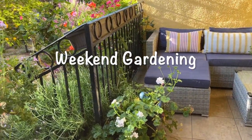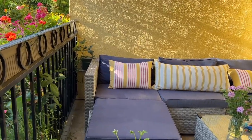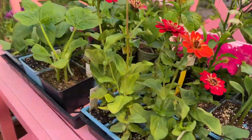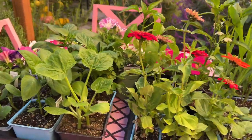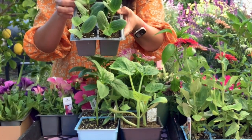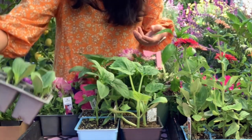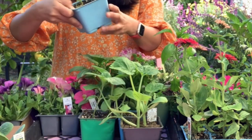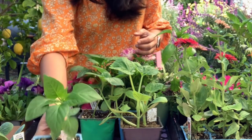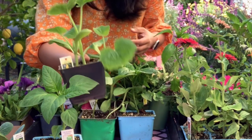Today is gardening day. It's Sunday and we bought some plants yesterday. These are the plants that I am going to plant today. Some are edible plants. Like this is Ball's zucchini. And then this one is California Wonder, a green bell pepper. This one is Zucchini Gold.